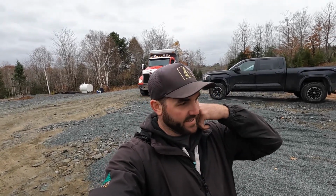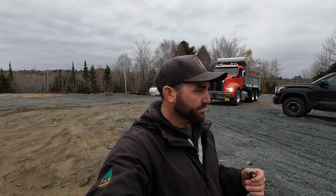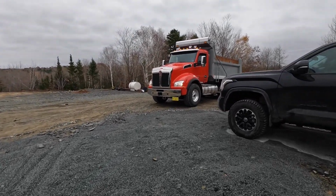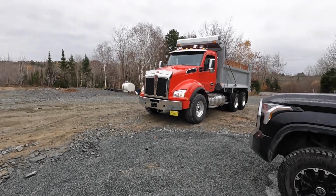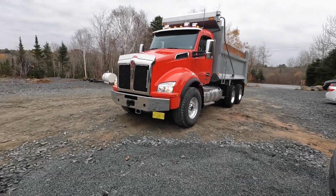Today is the day to put this thing to work. I literally drove it home last night, got home at like 8:30, and today I got the greedy boards on, I got it plated, and now we're heading to the quarry for our first load. Thankfully our first load is going to be crusher dust, so it won't be any bang smash in the box, just a nice soft little thud like a pillow, because I don't even want to haul dirt in this thing, to be honest.